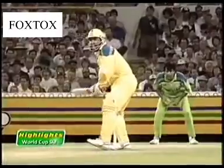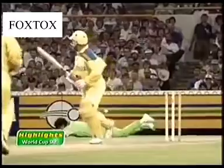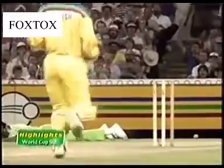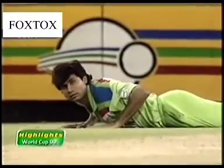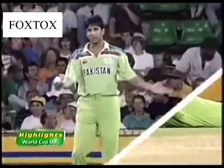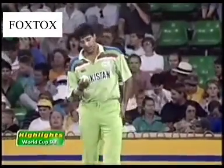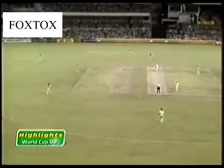Wasim Akram is not happy here. Yeah, Boone just gets that edge, and if there was a second slip in place there, he'd have gladly accepted that catch. But Wasim Akram has got 4 on the leg side. He's got to actually make up his mind which side of the wicket he's going to bowl before Imran can safely put in an extra slip.